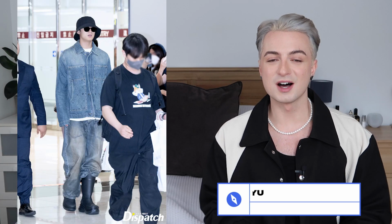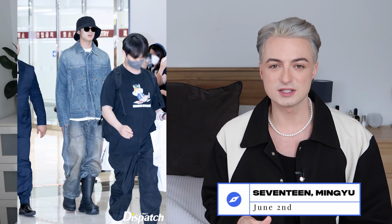17's Mingyu understood the assignment. I love this look, the elements of streetwear, but then it also has a chicness to it, and the balance is spot on. The black bucket hat, the black sunglasses, and then those black Balenciaga platform Crocs boots. Not my favorite on a personal level, but with this outfit, they really work, and it's very contemporary.